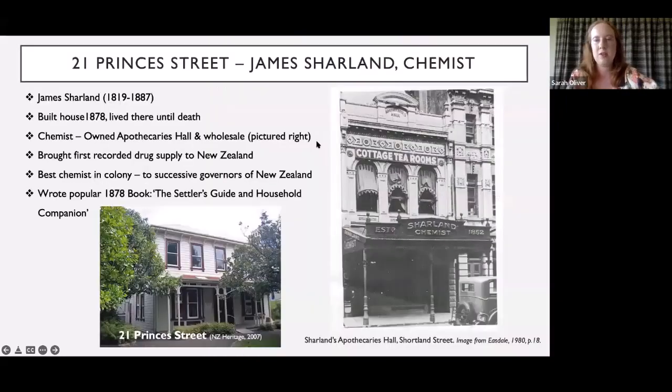So the first house right next to the synagogue was 21 Princes Street, and the person that lived there was James Sharland, and he was a chemist. He built the house in 1878, and he lived there until his death. He owned Apothecaries Hall, which is pictured here in Shortland Street, and he also had a wholesale business. He was recorded to have brought the first drug supply to New Zealand.